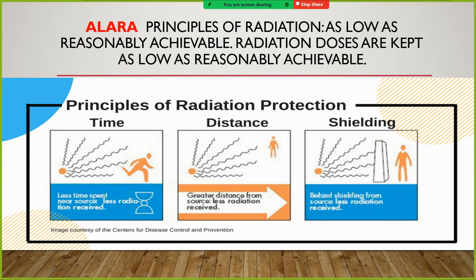Okay, how can I protect myself from radiation using the ALARA principle? If you ask anyone working in the radiation field what the ALARA principle is, they will say, as low as reasonably achievable. What does it mean? That means you have to avoid any unnecessary radiation exposure by time, distance, shielding, TDS.